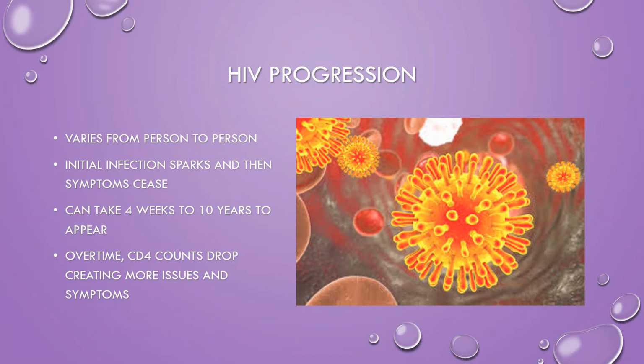After the initial infection, symptoms tend to cease with time. However, the CD4 counts still slowly but surely continue to decline, which in the long run will cause new symptoms to arise and increase the HIV positive person's susceptibility to acquiring infections.